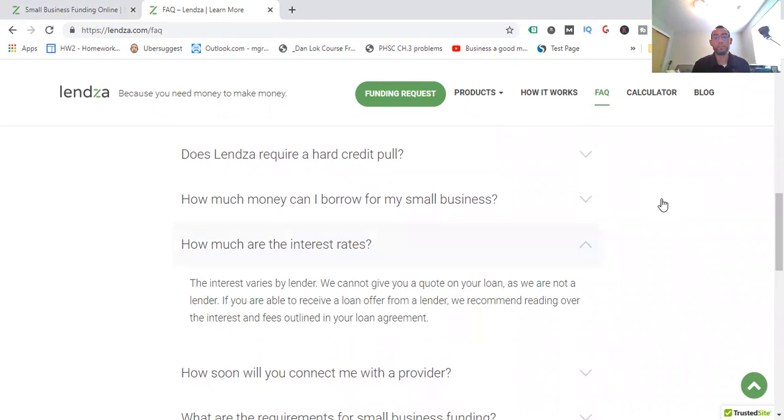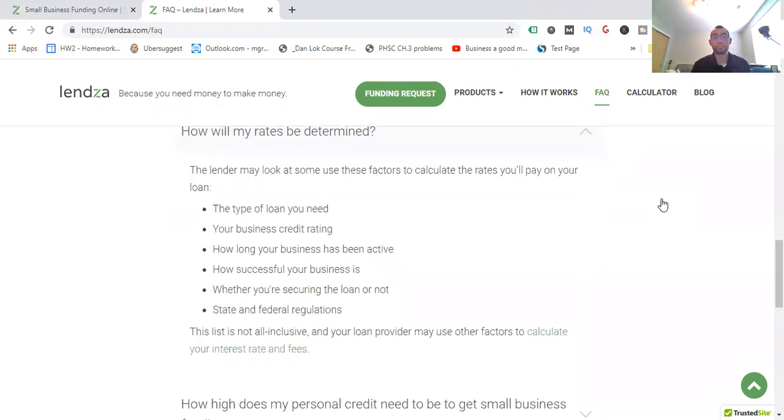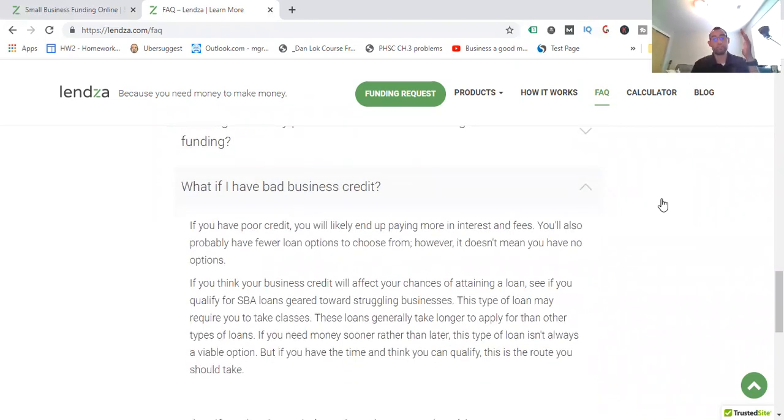Interest rates vary by lender. We cannot give you a quote on your loan as we are not the lender. If you're able to receive a loan offer from the lender, they recommend reading over the interest and fees in your loan agreement. So they'll give you the interest rate, if anything. How do rates get determined? Type of loan, your business credit rating, how long your business has been active, how successful your business is, whether you're securing the loan or not, state and federal regulations. If you have a poor credit score, higher interest rates usually, and those fees go up. So just be aware of that.